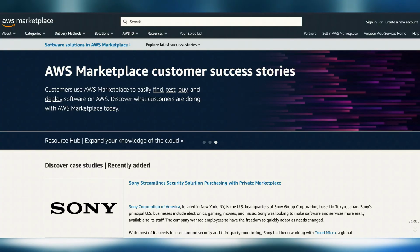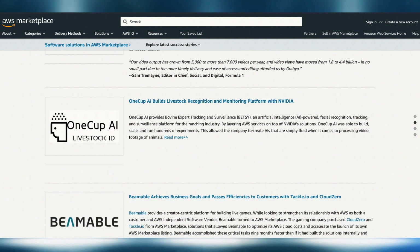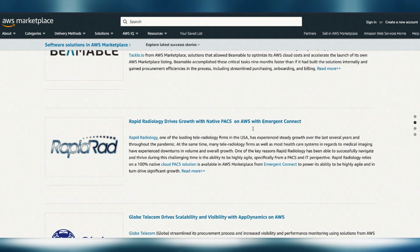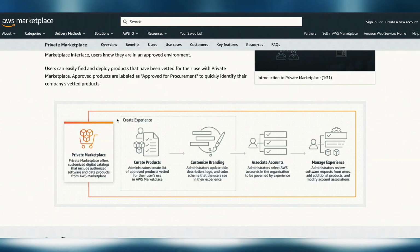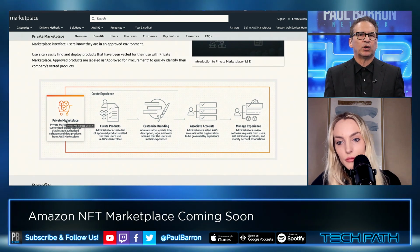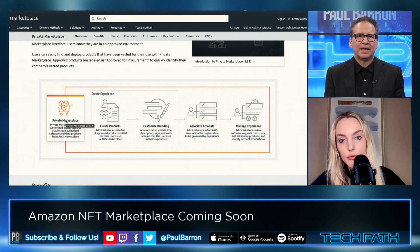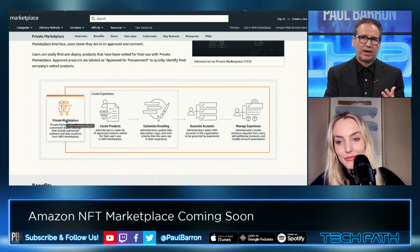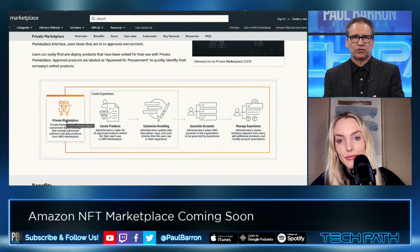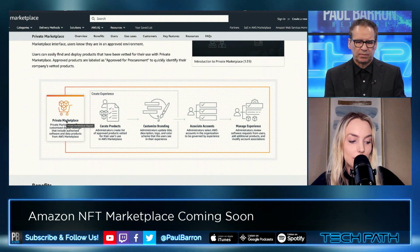Cool aspects around this, AWS Marketplace, they've got a whole line of customer success stories. You've got Sony in here on digital marketplaces. You've got scenarios like Formula One, even One Cup, then Beamable. But the cool thing here, and I want to pop over to this, is this whole idea of almost white labeling, because they're going to have these private marketplaces, which is interesting to me. If I'm a creator, maybe a small game company, maybe just an NFT collector, whatever it might be, we might start to see brand marketplaces, creator marketplaces, almost like mini Etsys, so to speak, under these new private marketplaces.